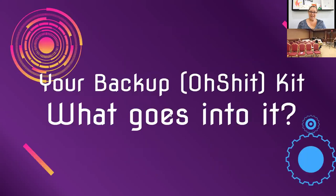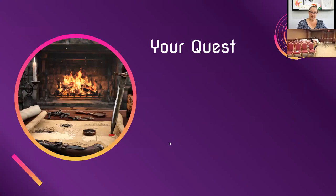Now, that brings us into your backup oh shit kit. What goes into it? This isn't going to be like a tiny little first aid kit. This is going to require a decent case. We are talking about having everything, maybe including the kitchen sink. So probably your last step in getting your backup kit together is finding a good road case to contain all the stuff. Anyway, that brings us into the first step of putting together what needs to go into your photo booth backup kit.